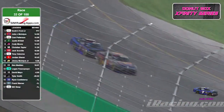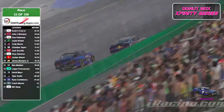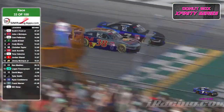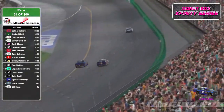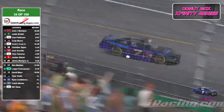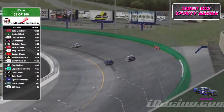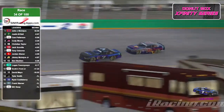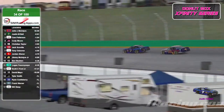Cam Patterson is under some serious pressure now from Justin Bell. Bell's going to look to the inside out of the corner. Coming across the stripe, Justin Bell is going to have the advantage. He's going to take over that 2nd spot. As we've got about 6 laps left to go in this stage, we'll see if Justin Bell has enough speed to get up there to John McIntyre and take this stage win.